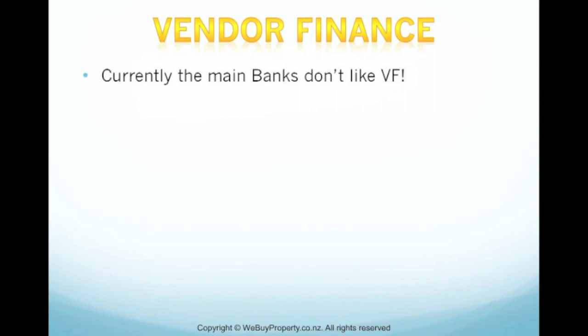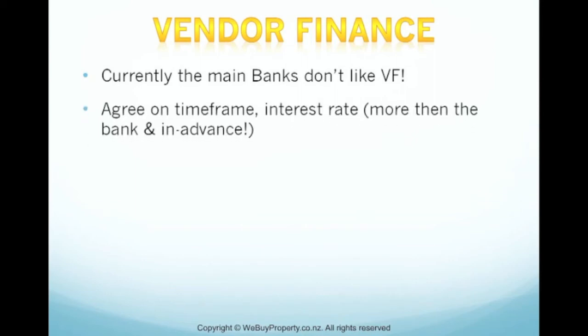And let's cover the rest of the options. Agree on the time frame and the interest rate, more than the bank, and in advance, which will be very attractive. If they are getting 4 to 5% maximum at the bank at the moment, and you offer to pay 6 or 7%, or anything around 8%, it will be very attractive. Or perhaps you are able to pay the interest in advance if they want to go on holiday. If one of the reasons for selling is going on holiday, maybe some or all of the interest payment can go towards that. So that basically answers one of their needs. That's very attractive to the vendor.